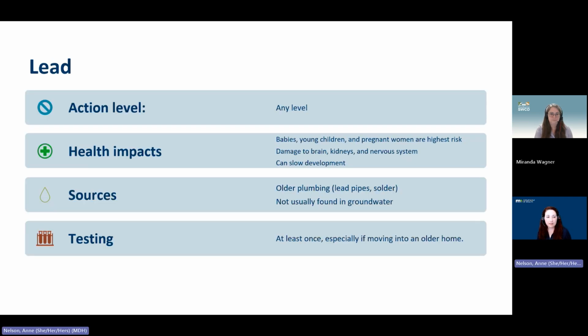For lead, action level, any level of lead is unsafe. And we know that really well with research that we've done. And so it can affect really anybody. Babies, young children, pregnant women are the highest risk. And then it does damage the brain, the kidneys, nervous system, can slow development.